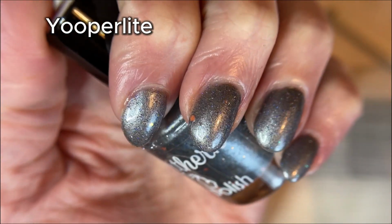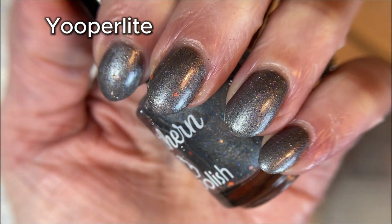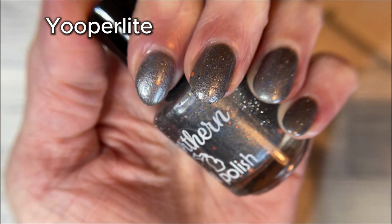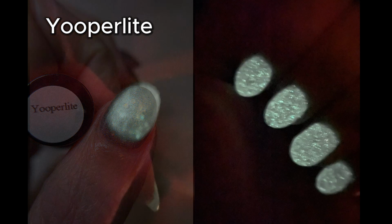The gray base is very reflective, really, and the silvery kind of shimmer in there is pretty awesome. Here it is glowing in the dark.